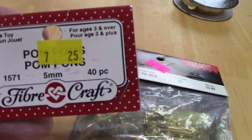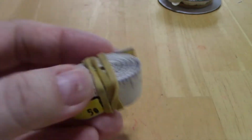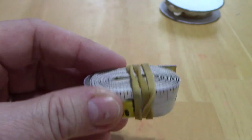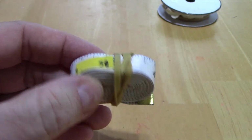And I also got them in black. 40 pieces for $1, the little black ones. And then I got the pin backs, and then I got, for 50 cents, I believe, yeah, I got measuring tape. And these always come in handy for both using in crafts or just for measuring. I might stick this one in my purse because there's actually been times I could have used one of these when I was out and about.